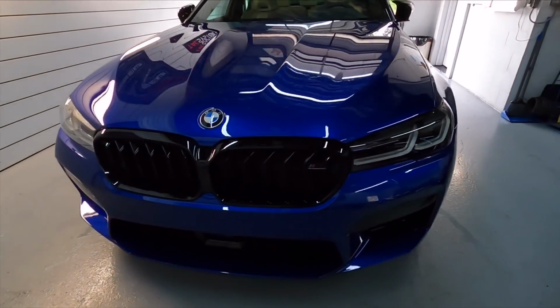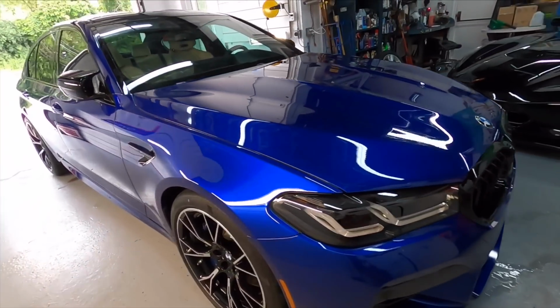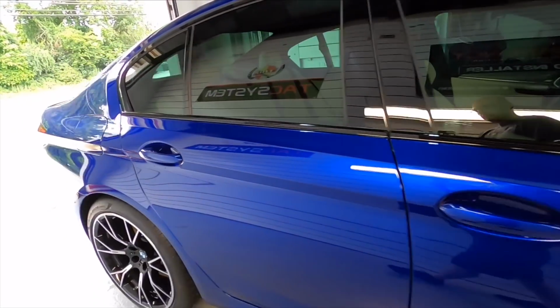We now have it relatively clean. We're just getting started here. By no means are we finished. We're going to do a wheels off next. Going to take care of the barrel of the wheels, the back of the spokes, the inner fender wells.